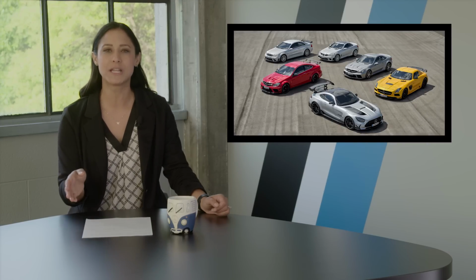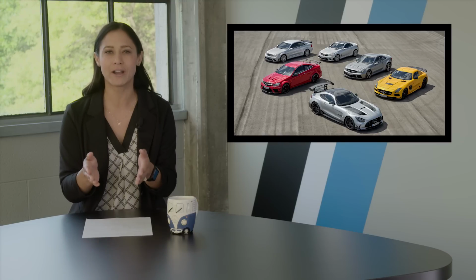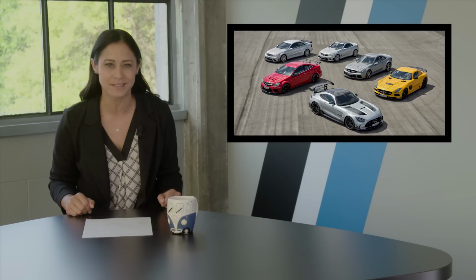Now, like any good member of the Black Series family, the AMG GT is built for corners, and the rear suspension now uses spherical bearings instead of rubber bushings. So, if your name is GT2 RS, Pista, or Performante, you better start stretching, and those are my words of advice to you. Now moving on.